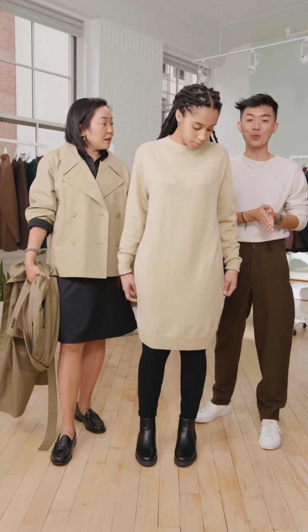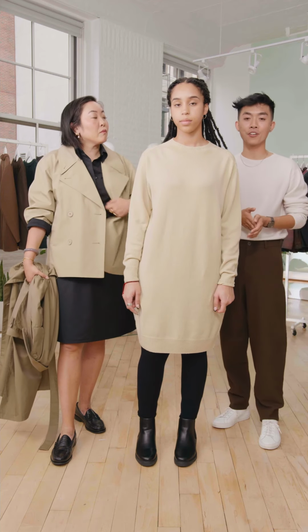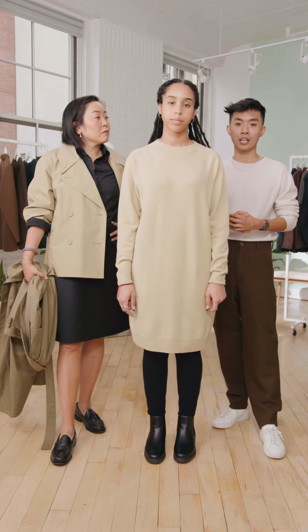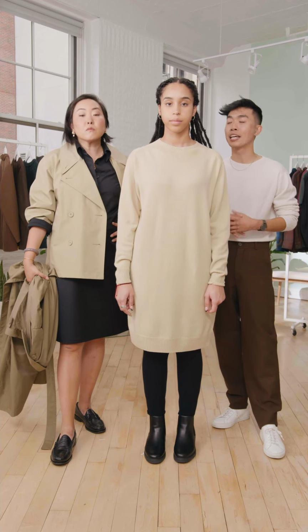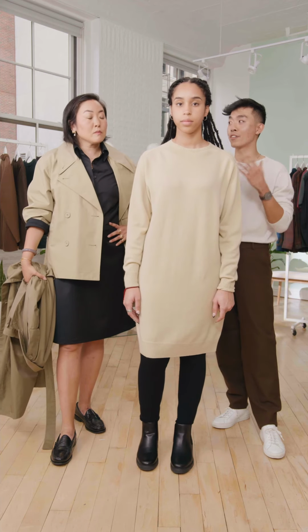What is it? So 3D knit, it's the future of knitwear is how we like to call it. And typically your 3D knit is something that is at the current moment more of a luxury upscale material to find. But here at Uniqlo, of course, we're always trying to find ways to get the best material to everyday people.